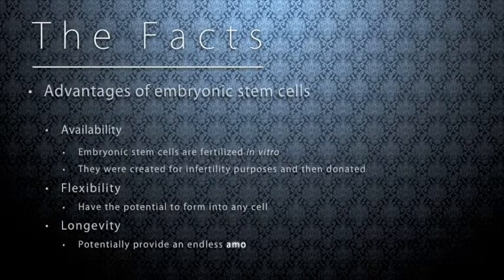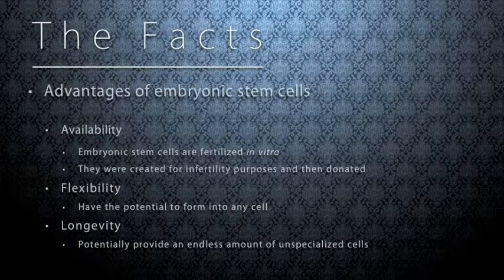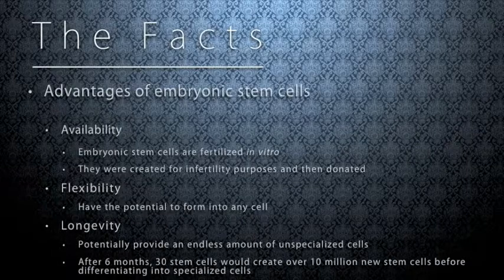Longevity. Embryonic stem cells potentially provide an endless amount of unspecialized cells. After 6 months, 30 stem cells would create over 10 million new stem cells before differentiating into specialized cells.